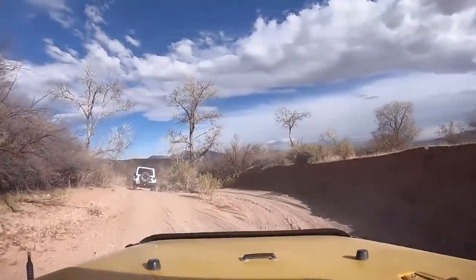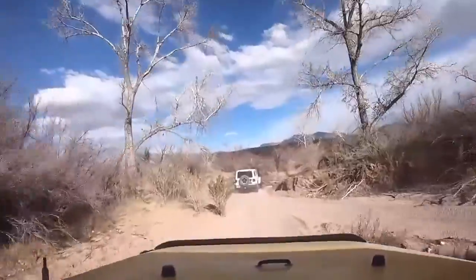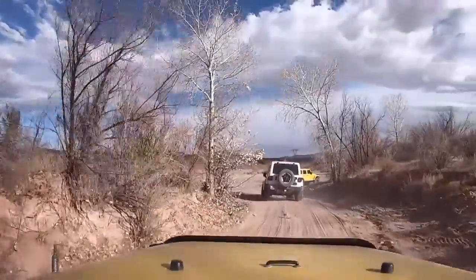Okay. Just stay out of the carpool lane. We're in the wash here, part of the Beaver Wash. Come down that hill and we're in the Beaver Wash now. So it's kind of silty, silty dust.